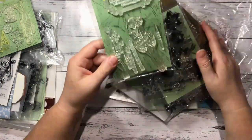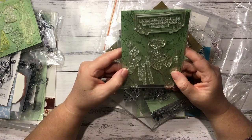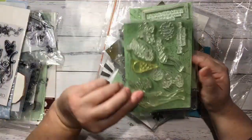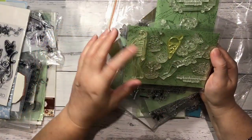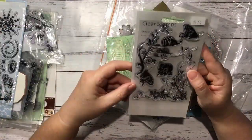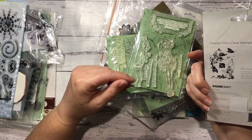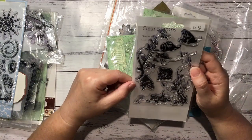So I'm glad I didn't organise all my stamps and that yet, because definitely have to rejig them a bit now. This has some cute girls and that on it. I think there were 2, yeah, of those. These girls are in their bathing suits. I thought they looked pretty retro, which is cool. Something different. And these ones, these are Kaisercraft. Clear stamp, chapter 1. Yeah, chapter 1.